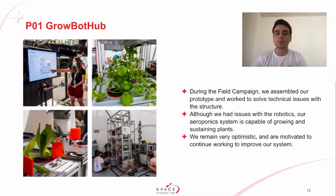For instance, we were able to control the system remotely, which was one of the requirements from IGLUNA. But we also realized that our aeroponic system was capable of growing and sustaining the plants for the duration of the experiment, which is a very encouraging result.